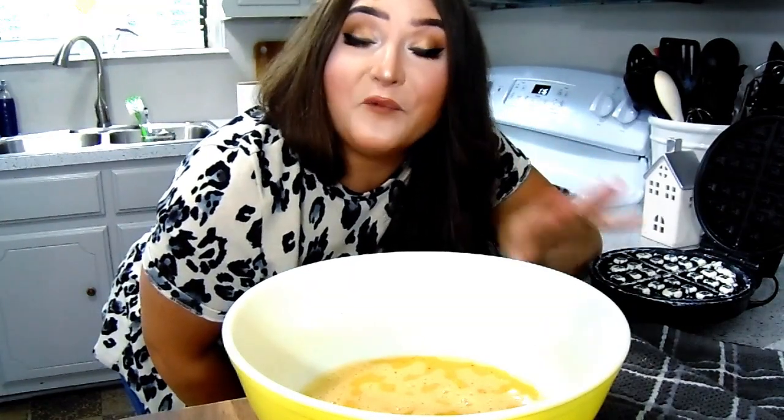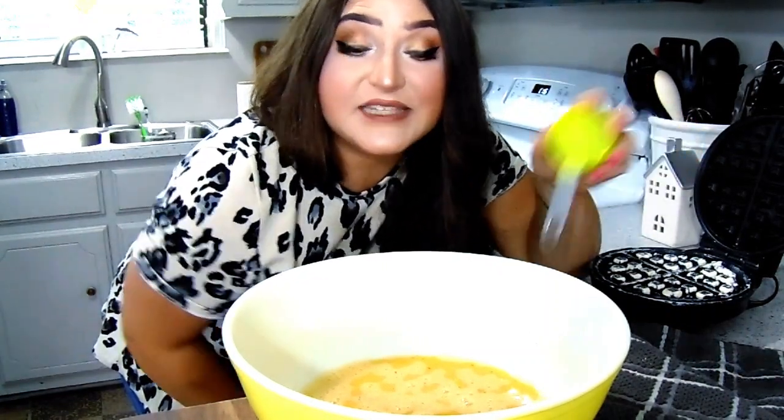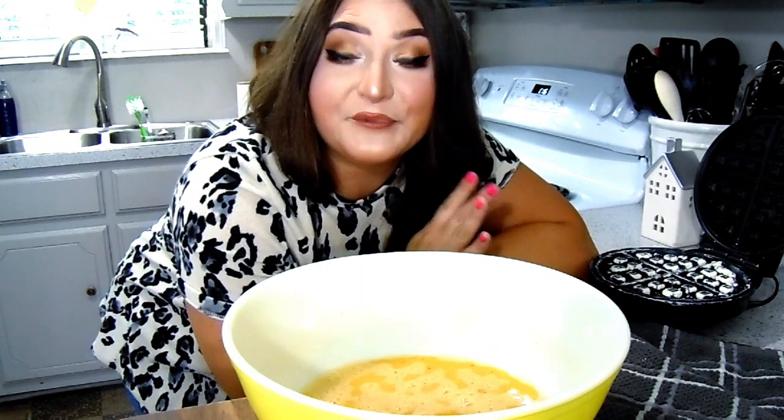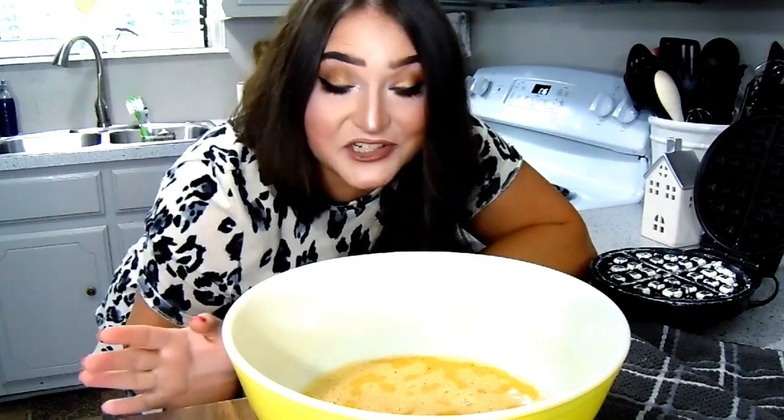Okay, so this is what I have discovered. So 1 egg whisk is 3 tablespoons, and a 1/4 of a cup measure has 4 tablespoons in it. So one may have a little bit less than the other. I've buttered the waffle maker really good, so I'm going to attempt it and see what happens. Do not try this at home until I tell you if it works or not, because it may be a complete disaster.